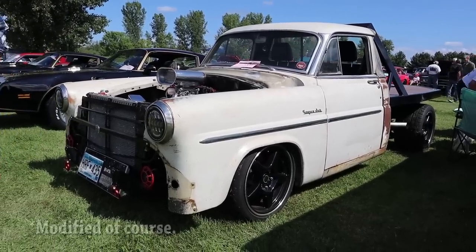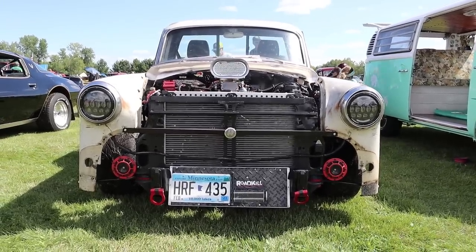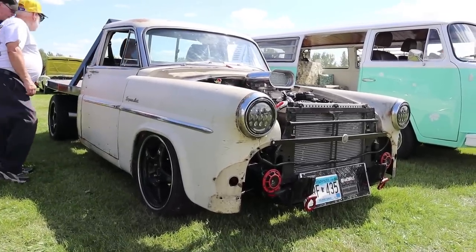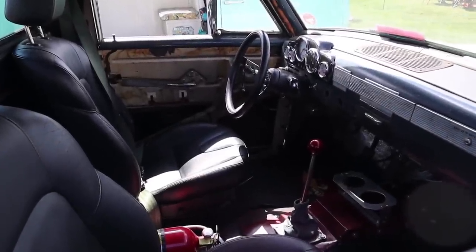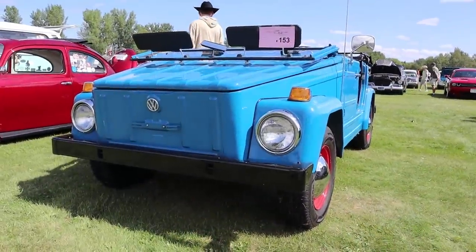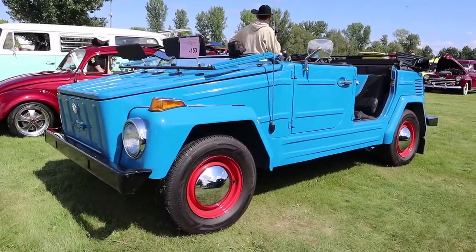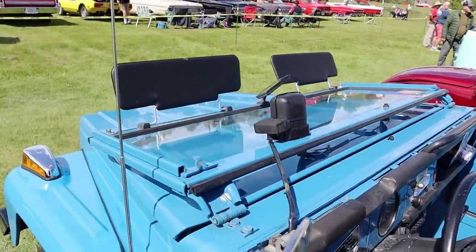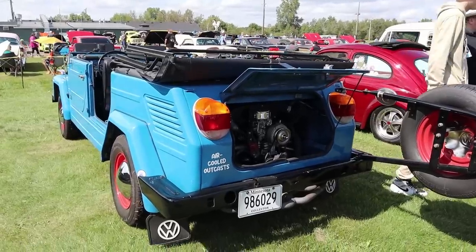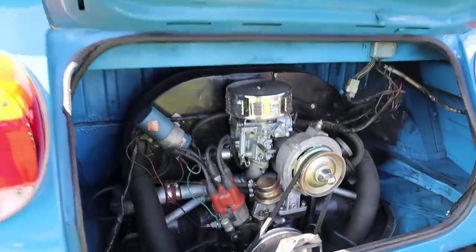Here's something you don't see every day, a 1954 Hudson Superjet. Look at this thing. Sorry about my bad puns. These are cool cars though. I love that you can just put the windshield down like that. Just feel the breeze and the bugs. Nice little bug here.